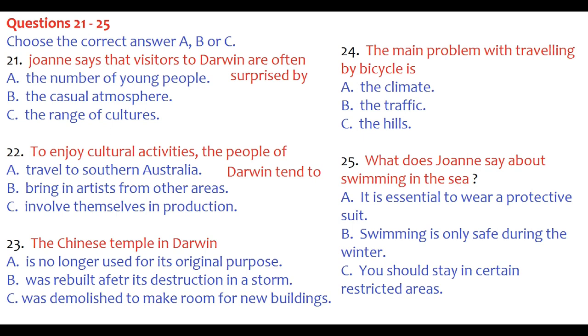Now it turns to part three. Part three. You will hear Peter Walsh being interviewed for a job. Listen and choose the correct answer for each question.